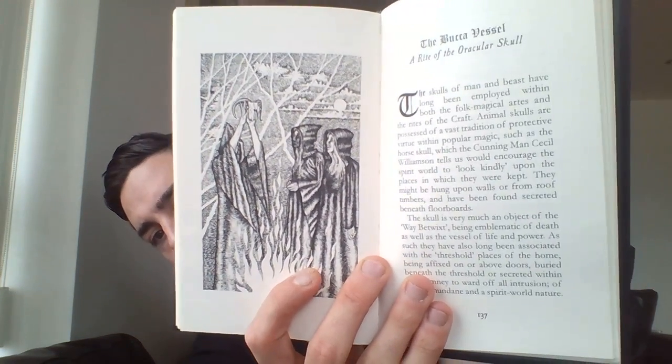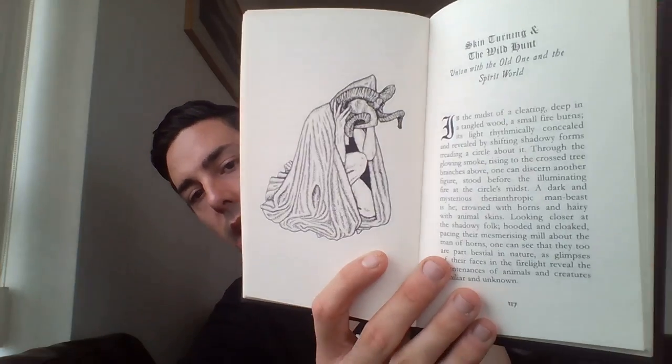But yeah, it's just very interesting. There's a rite of skin turning there, which really interested me. I love that it incorporates the shamanic element of witchcraft. So yes, a very good book, very interesting, and I'd highly recommend it.